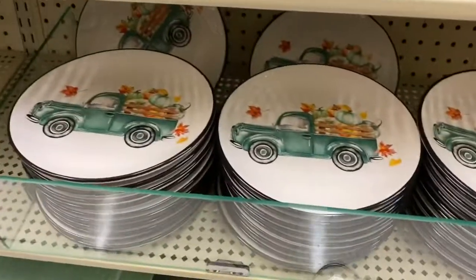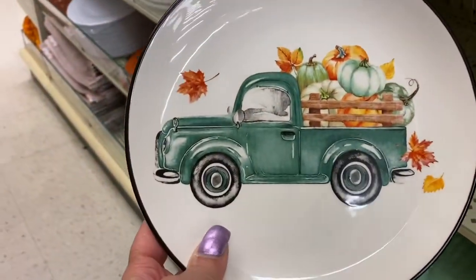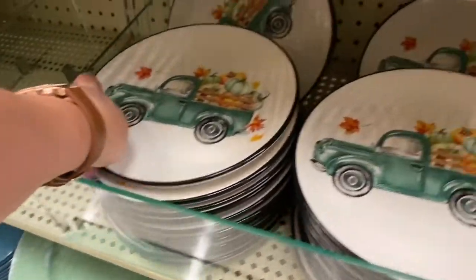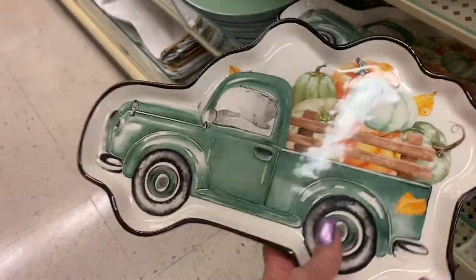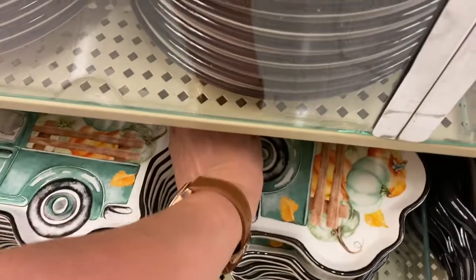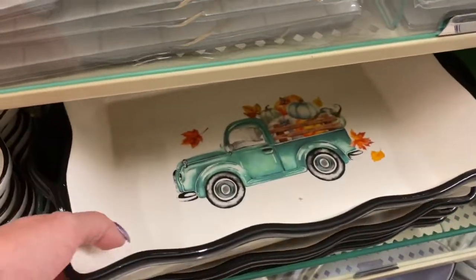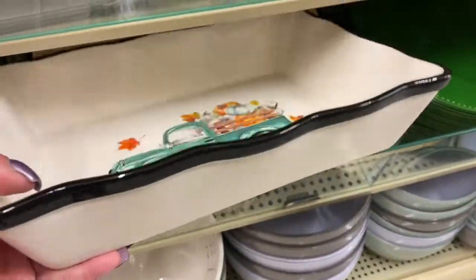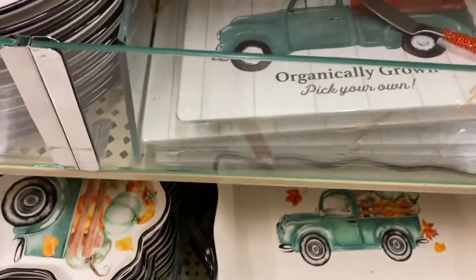And then here are the dishes. Oh my goodness, they have the dishes. These are gorgeous. Okay, so these are $9.99 each. Then they have these serving ones. Look at that. That is so gorgeous. Okay, this is $13.99. I'm absolutely loving that. And then look at the casserole dish. The casserole dish, guys. Oh my goodness. I don't know if I can turn that over. So I can't check the price on this, guys.